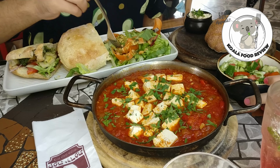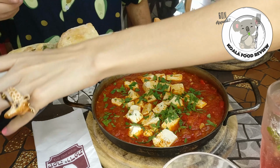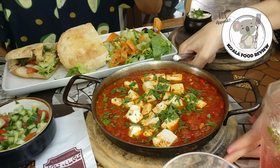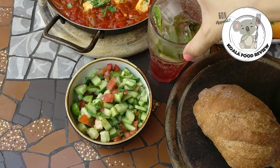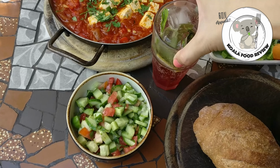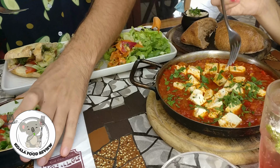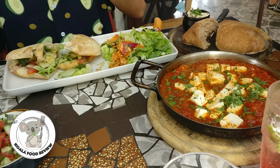It also came with a small side salad, this one with cucumber and tomato seasoned with olive oil. But to be honest, I prefer the lettuce one that Chen had. I also really like the Alisheva soda. It was a simple soda drink, but the gradient of color was so beautiful. And it was also very fresh and sparkly. And yeah, it went really well with the dish.